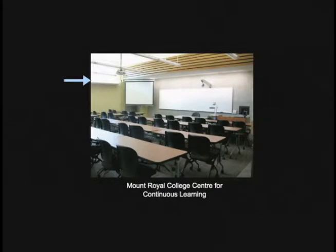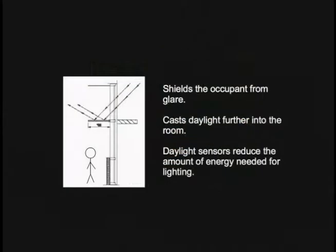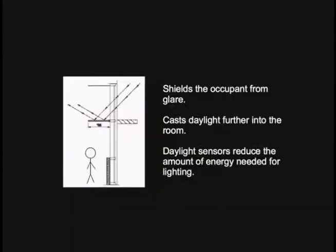And we will see a lot of examples today from Okanagan College. So I will use one from Mount Royal College in Calgary, Alberta. This is a classroom there, and I've pointed out with a little arrow on the left-hand side, a light shelf. Light shelves work by bouncing sunlight off of the upper surface further into the room. It hits the ceiling and bounces back again. So it brings daylight further into the space. And if you're putting daylight sensors on the interior lighting, you can further reduce the amount of energy used.